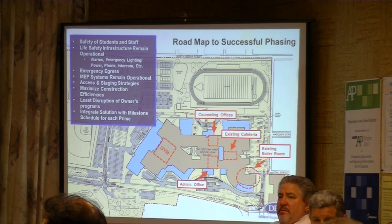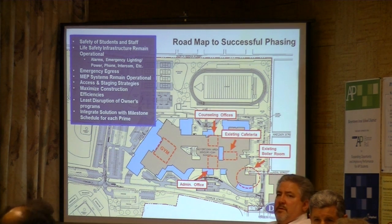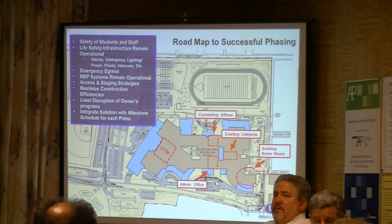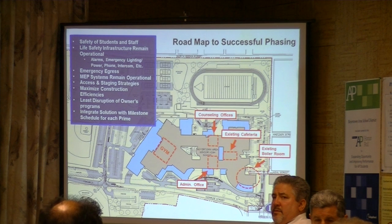But what I'm saying is, it's got to be well thought out. It's got to be thought out now, and the designers then have to integrate the thought-out process that works into the design. If we start doing this after the design's done, then it becomes like an afterthought. And then the other piece is the budget. We've really got to look at the budget for this project because it's complex.